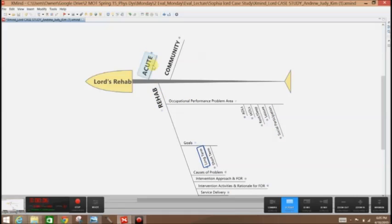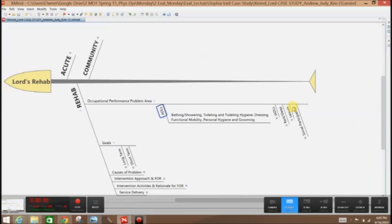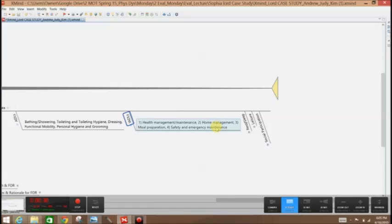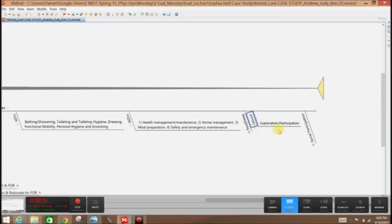So, now that we have discharged from the acute setting, she now enters the rehab setting, in which her occupational performance problem areas include ADLs, IADLs, rest and sleep, leisure, and social participation. Her ADLs are basically just a turnover from her acute setting. Her IADLs now are health management, maintenance, home management, meal preparation, safety and emergency maintenance. Her rest and sleep includes sleep preparation, understanding sleep routines, establishing healthy sleep patterns, and rest, establishing periods of rest during energy-taxing occupations. Leisure includes exploration and participation, and social participation with peers.